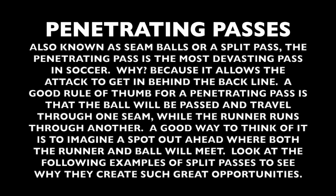Penetrating passes. Also known as seam balls or a split pass, the penetrating pass is the most devastating pass in soccer. Why? Because it allows the attack to get in behind the back line. A good rule of thumb for a penetrating pass is that the ball will be passed and travel through one seam while the runner runs through another.